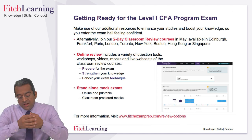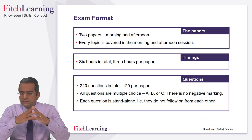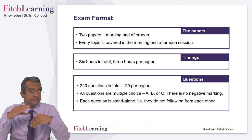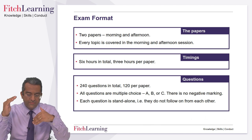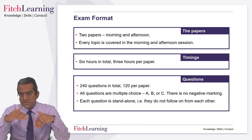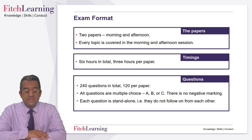Now, every topic is covered in the morning and afternoon session. So basically self-contained 3-hour papers in the correct weighting. I'll show the weightings coming up, but everything is in the correct weighting and everything in order. I'm sure you knew this. Everything is actually ordered by topic. So the first day session is on ethics, therefore the first question batch will be on ethics. The second day session is on quants, so the next section in the exam will be on quants, and so forth. So you can do your best section first, if you like, and leave your worst to the end.